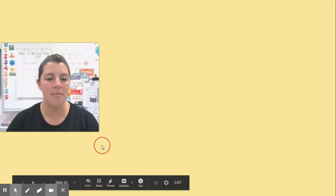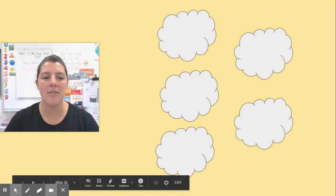Today, we're going to practice counting to answer the question, how many? In just a second, I'm going to show you a picture, and your job is going to be to count to see how many there are. Here we go. How many clouds do you see?